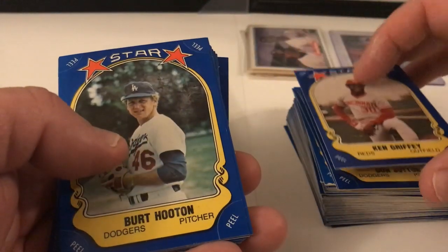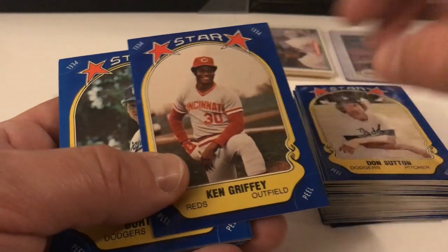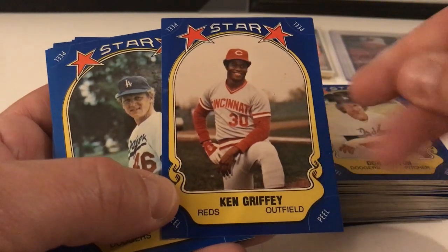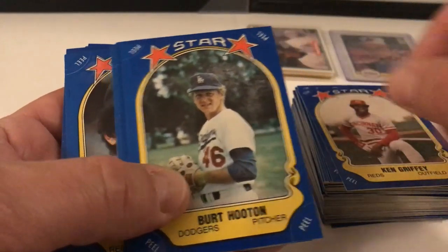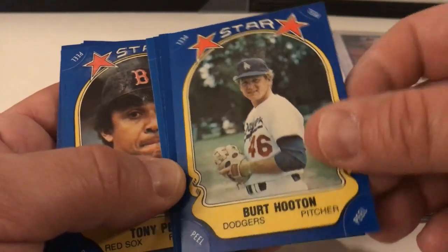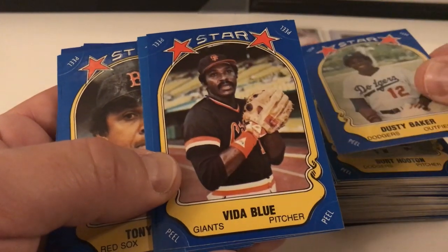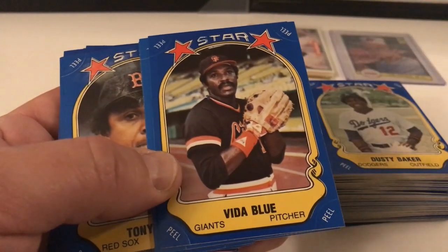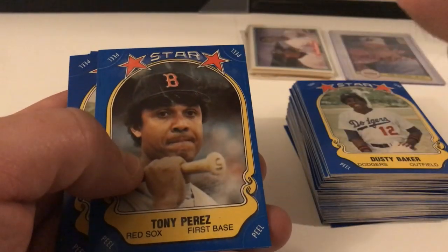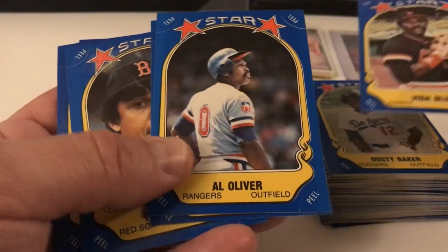Just smelling my finger to see if that... let me smell the card. Sometimes it's so old there's no scent, but sometimes there's like a sweet scent to that powder. Ken Griffey Sr., Bert Blyleven, more of that residue, crazy. Dusty Baker. There's Vida Blue. I think this is one of the ones we pulled from one of the Fairfield boxes. There's gum residue on this too. Wow. It's so strange. Anyway, back to this.